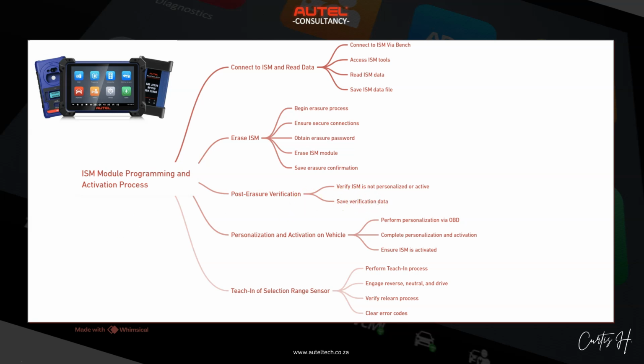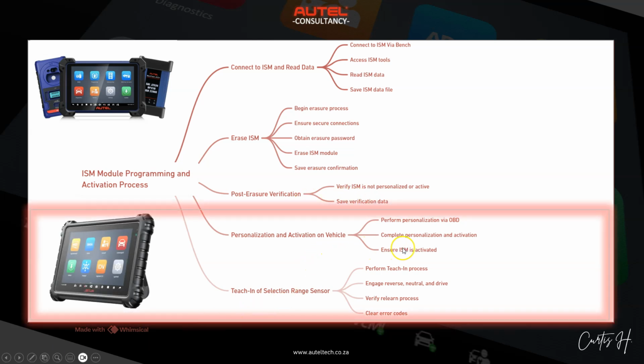And then the bottom half is what the mechanic who got the ISM needs to do. He needs to do personalization and activation on the vehicle, all right? And then he needs to do the teach-in of the selection range sensor, okay? It's a special function where you do these manual procedures, and then you'll be able to have that ISM module configured, okay? So top half, you need a different tool. Bottom half, you can do with the MS906, okay?